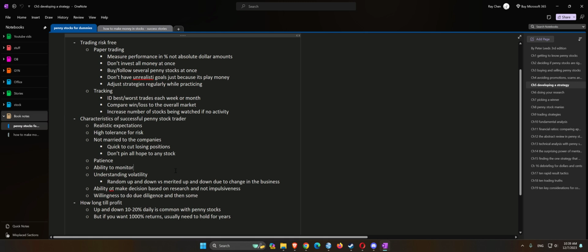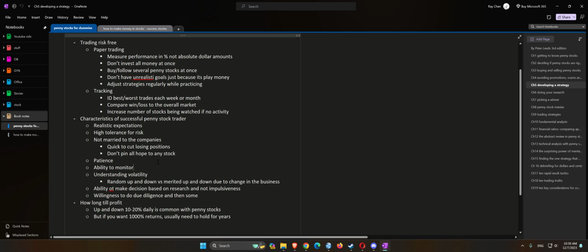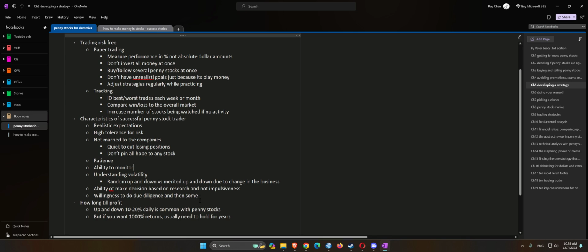They understand volatility with random ups and downs versus merited ups and downs due to changes in business. They have the ability to make decisions based on research, not impulsiveness. They're willing to do due diligence and more.